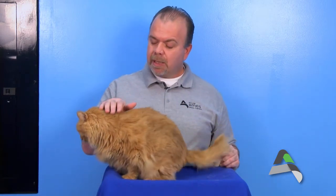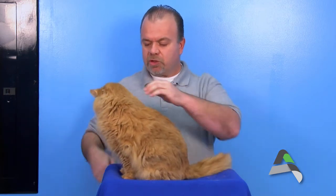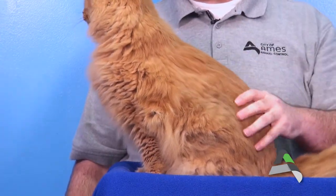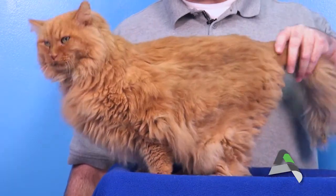He came in as a stray, so we don't know much about him, other than he was in really bad shape when he came to us. We're estimating he's probably about 7 years old. Beautiful long-haired orange tabby. This seems like it's the Orange Kitty Day. But I think deep down inside, he would make a great cat.